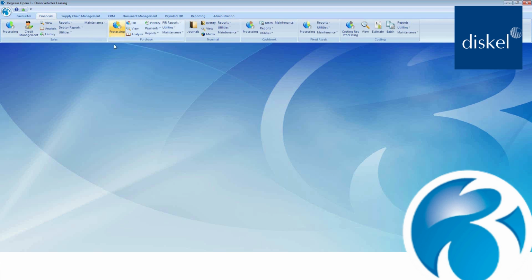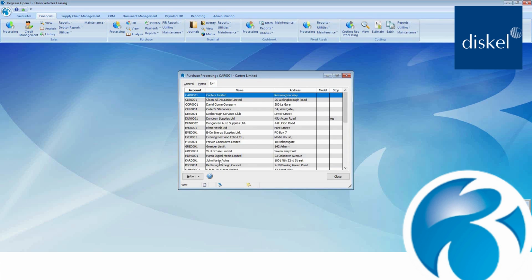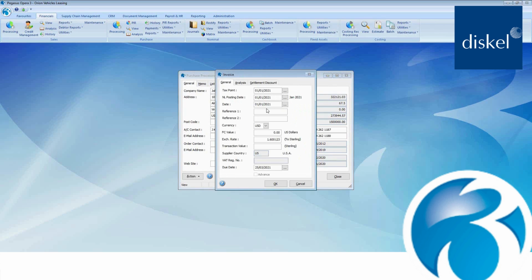Into purchase processing, and let's find a non-EC foreign supplier. Right, here we have John Carto, a supplier based in the US. Let's post an invoice for a value of 200, and to make the maths easier, match the exchange rate. And let's complete the posting.